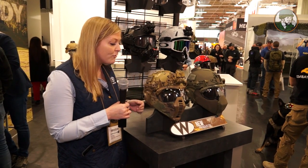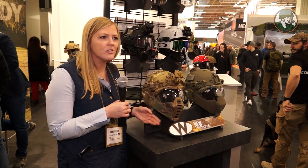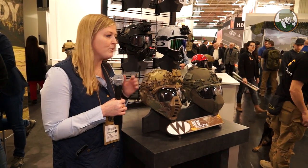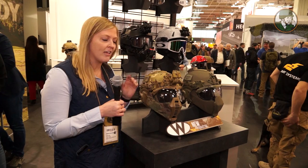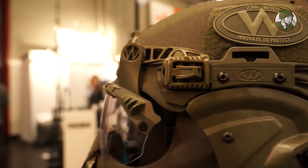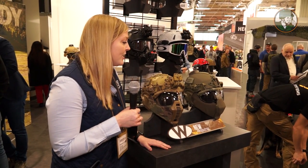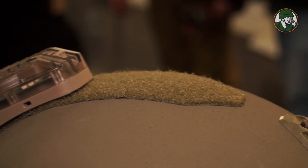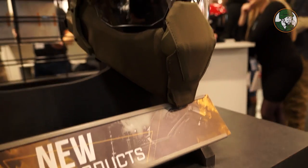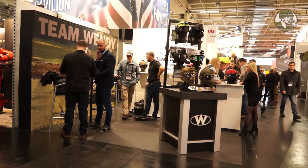So we actually have two different versions. This is our all-terrain version, which meets ACH blunt impact. So it's really a moto mandible. It's really good for riding an ATV, something like that. Whereas this one over here is our ballistic version, and it meets NIJ 3A. So depending on what your needs are, we have both options. But we specifically went with, for our ballistic mandible, a soft mandible so that you can still cheek your weapon.